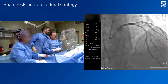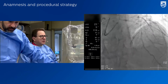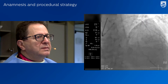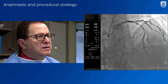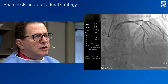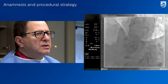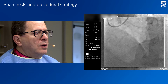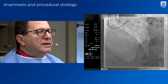Okay, so the first shot showed us a very similar angiographic image to the one we had last time. As you remember, FFR and iFR measurements showed this LAD portion as significantly stenosed, inducing ischemia. So right now, my plan is to perform the procedure with IVUS guidance.